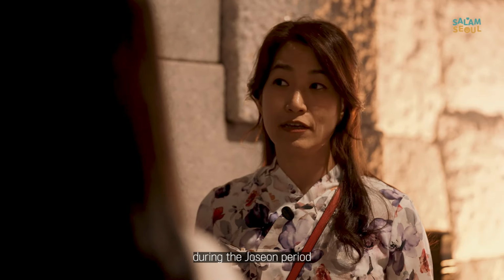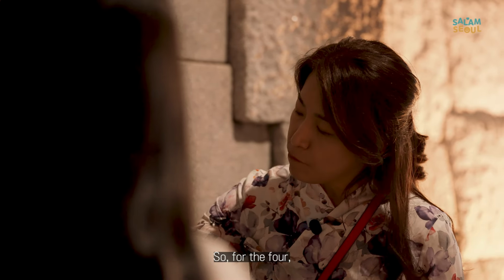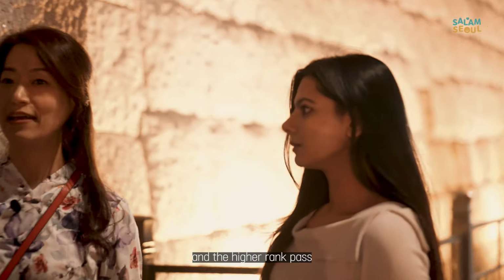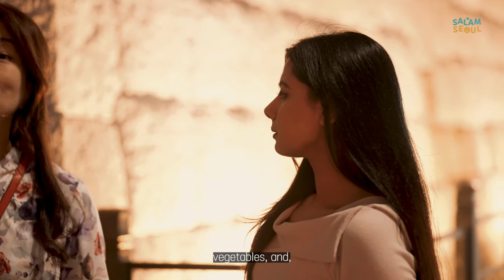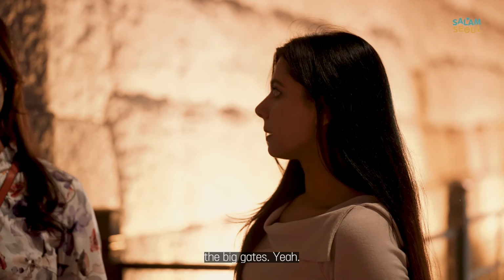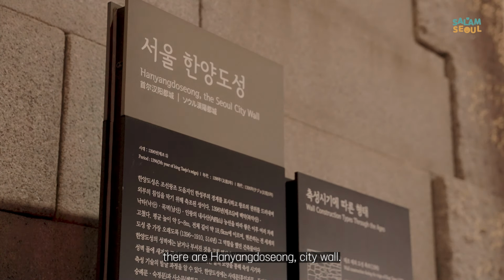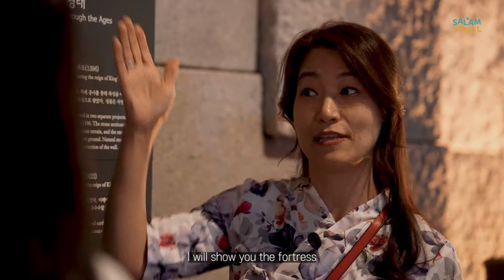During the Joseon period, we used to have a rank of the people. So for the 4 big gates, the plain people, Yangin, I told you, pass by, and the higher rank pass by. At the 4 small gates, animals and vegetables pass by. They cannot use the big gates. And between those 8 gates, there is Hanyang Dosang, the city wall. And it used to be a fortress too. I will show you the fortress up there.